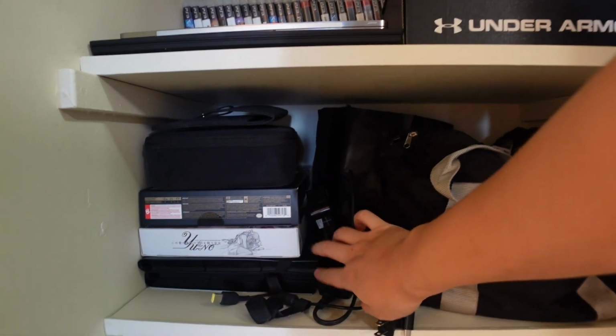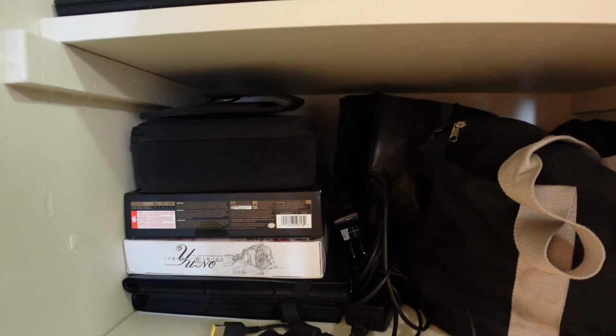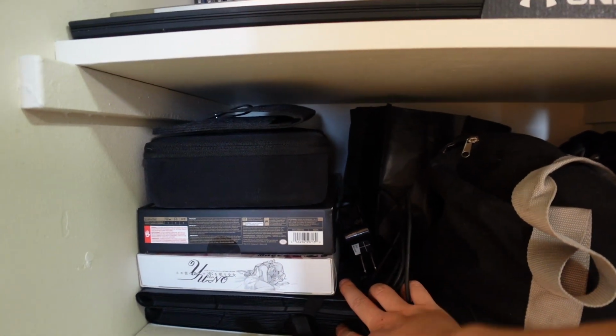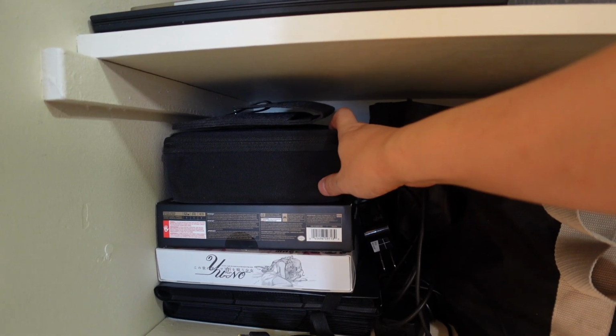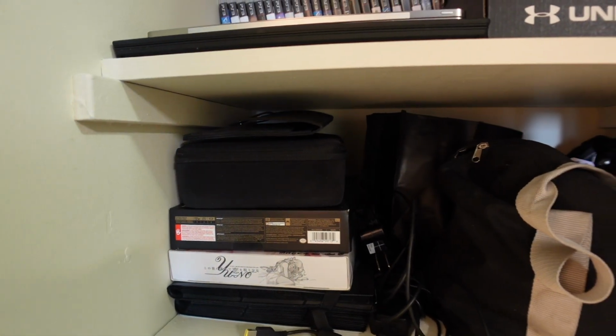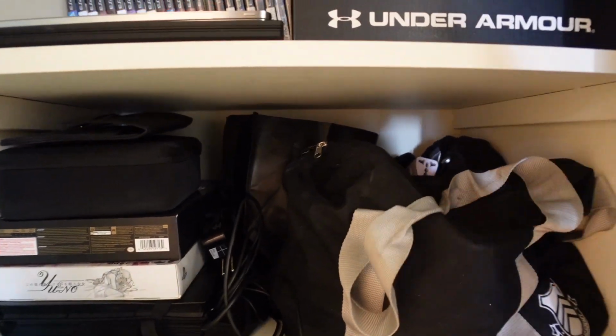I got a Magic binder here. These are for Magic cards. I think I did a video review of some of these binders before. But yeah, this is for Magic cards. And then this is my Canon selfie photo printer, which I used to use to print out different photos and stuff like that. And this is for a bag full of tools.